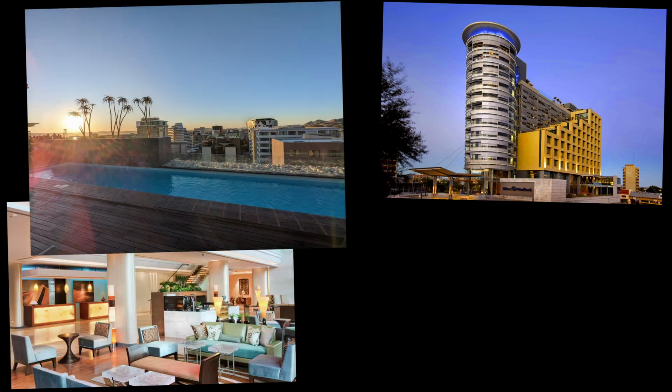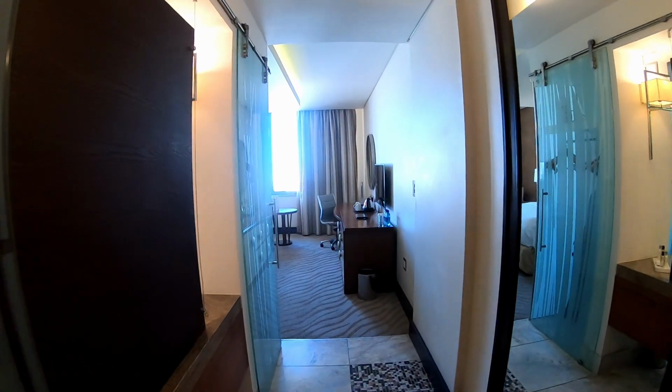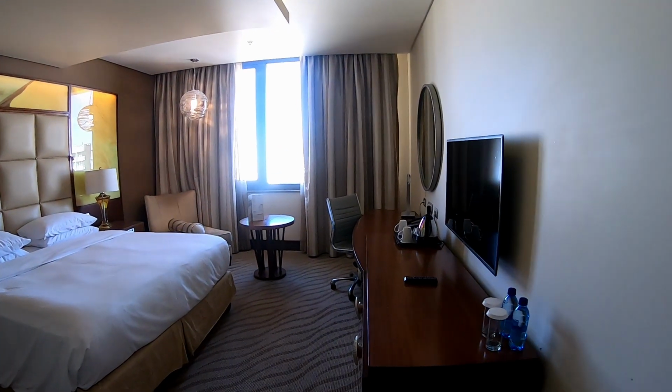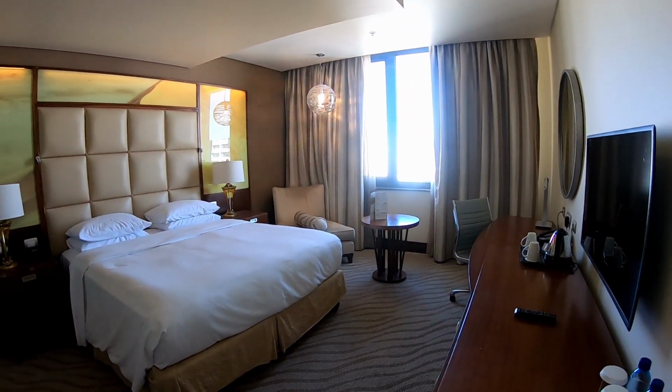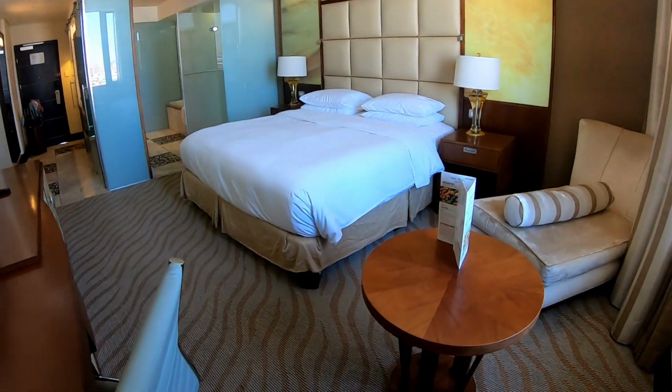I'm staying at the Hilton Windhoek Hotel, which features an amazing rooftop terrace complete with pool, restaurant, and bar. My room is clean, spacious, and actually quite affordable, averaging around $130 a night. It has a large desk, a mini fridge for my beers, and a comfy king-sized bed.